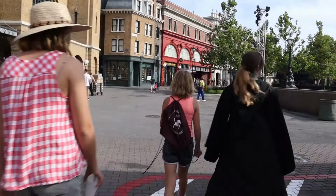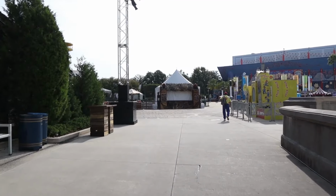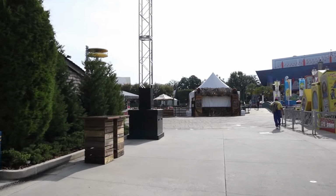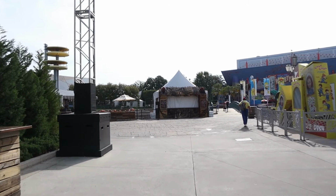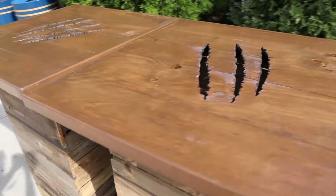But now we're gonna head on Men in Black. We're gonna skip Gringotts for today because we wanna head over to Islands. So right over here we have a food tent themed to Wicked Growth Realm of the Pumpkin, which is one of the tent houses. We have some themed tables over here.